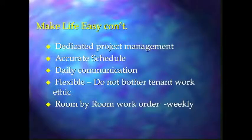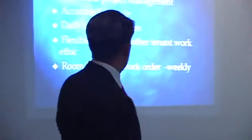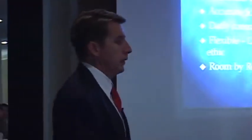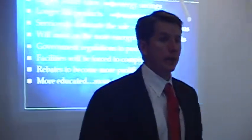We have dedicated project management, accurate schedules. We do a lot of our work at nighttime when the tenants leave. We work four 10-hour shifts, so we don't bother people during the daylight hours. And you'll get a detailed room-by-room work order of what was completed. If you haven't considered doing an energy audit at your facility if you're an end user, or if you're a contractor and you want to get in the game, there's no better time.